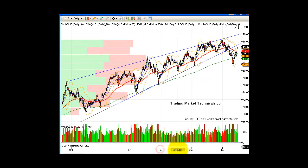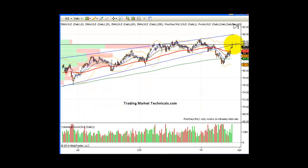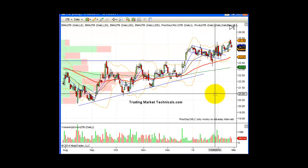XLE is doing the same thing, retesting this bearish rising wedge. Now it is on a sell signal, but I'd rather look for a base and look to buy stocks in this ETF. And remember, guys, we have seasonal strength in crude oil and oil stocks up until May when the driving season starts.